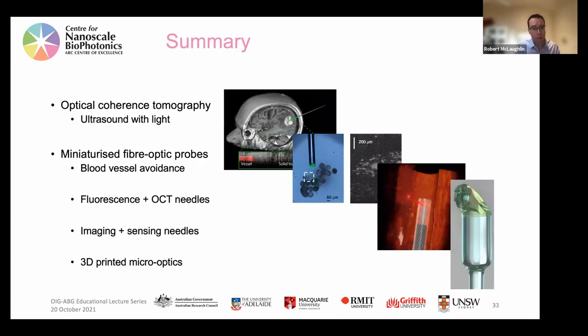To summarize what we've been talking about today, I've been largely talking about a particular imaging technology called optical coherence tomography. Informally, you can think of it as like ultrasound with light. It's looking at backscattered light. In particular, we've been looking at how we make really small fiber optic probes. These largely come down to putting a lens on the end of a fiber and then imaging through that. We looked at a particular instance in blood vessel avoidance in brain surgery, because OCT is really good at differentiating blood vessels from stationary tissue.